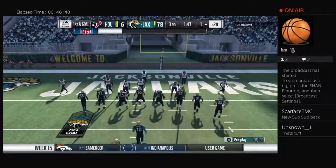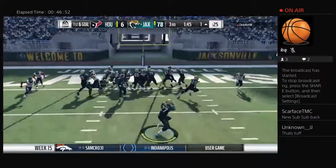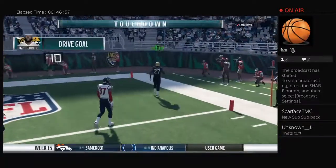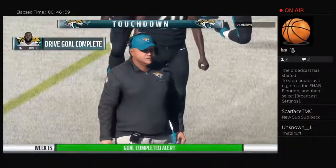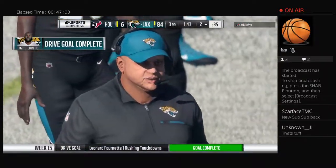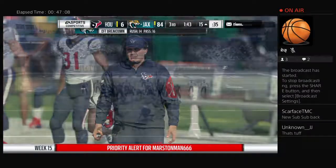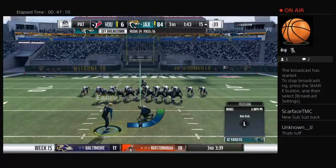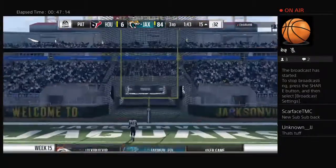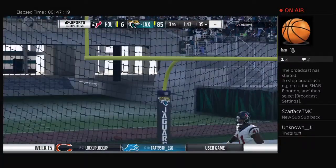And now inside the red zone, the offense will operate. They'll try and run forward with Fournette, and he'll take this into the end zone. Touchdown, Jacksonville. A great effort there. And the Jaguars are pouring it on. Lambeau on for the extra point. And the lead grows even larger here in the 3rd quarter.